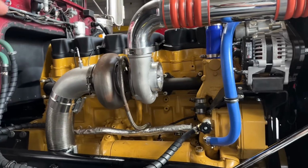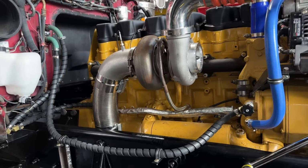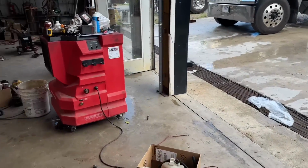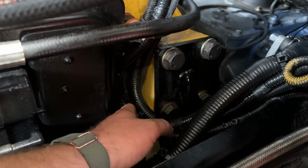Saturday, I gotta hook the EGT gauge, rear under rack, get the tack working, and the speedometer. I don't know if maybe they're backwards or something, because the speedometer's reading like 100 mile an hour, putting miles on it sitting there. I think they're backwards.